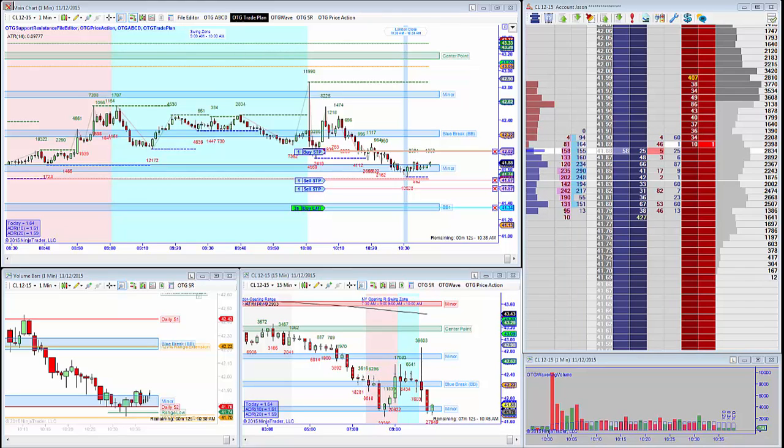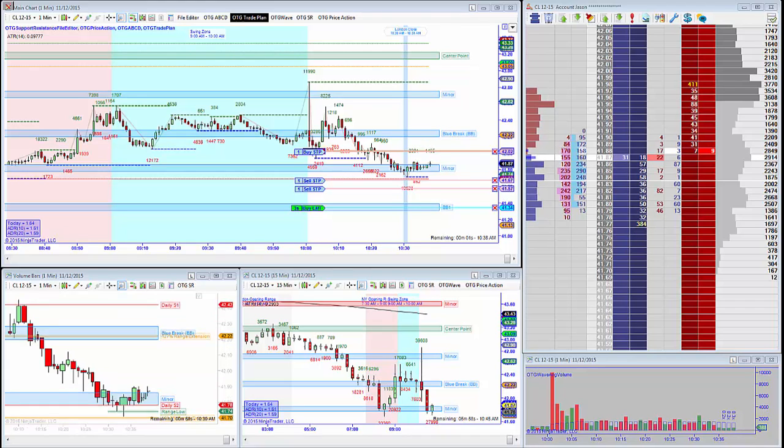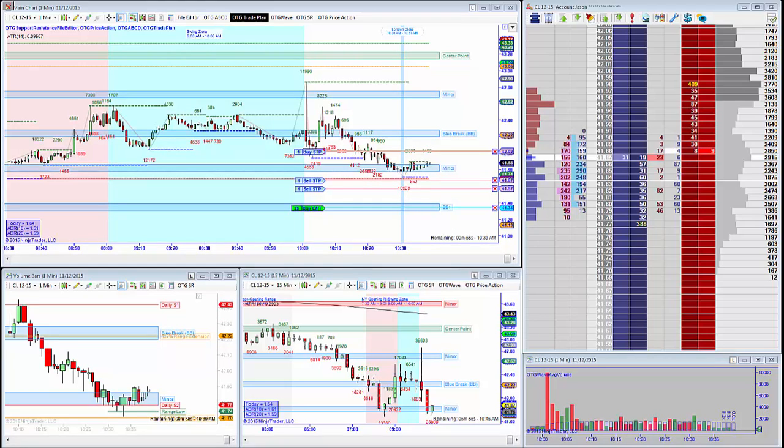And like I said, if it comes back and takes me out of there, we may spend time rotational around 82. That is a strong possibility. You know, if we can start getting some more closes below 82.